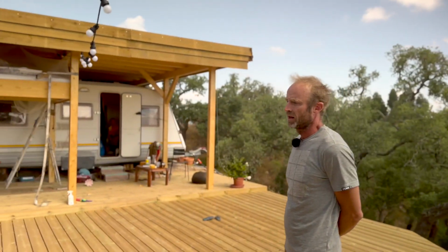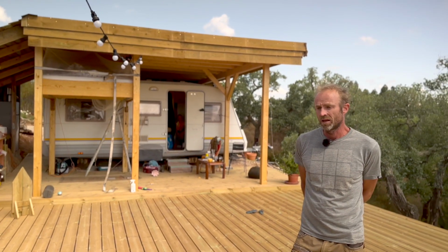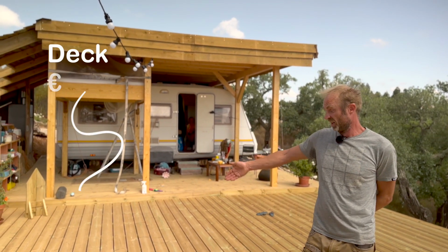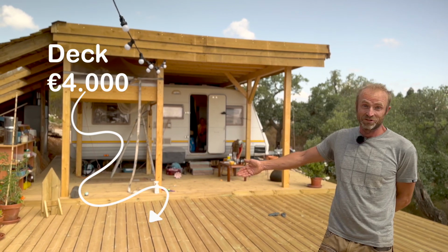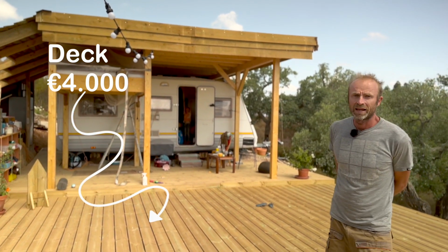Our budget here. How much did we spend? Well, if you take the whole thing so far, including the caravan, which already has a solar system, then we're slightly under 20,000, and then we have everything set. Of course the terrace, the deck, was a huge chunk, almost 4K.